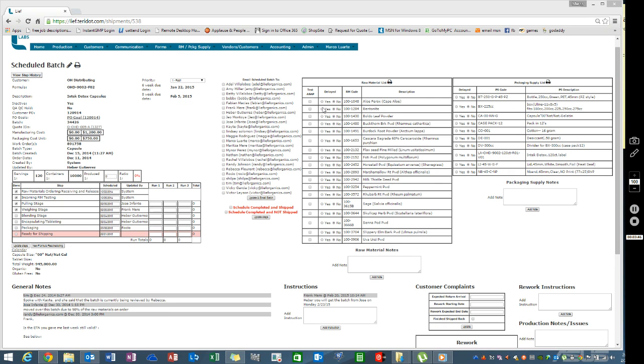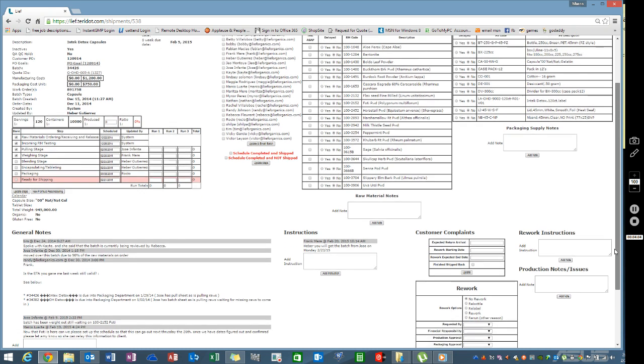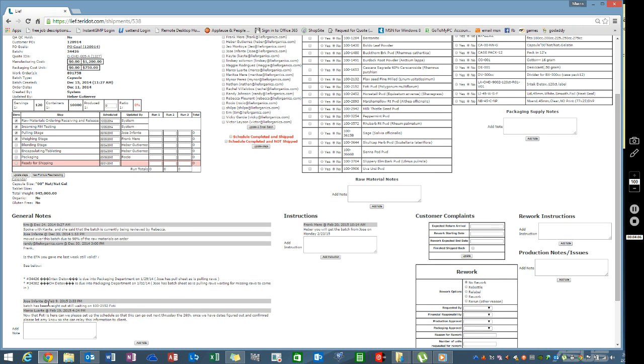Another very important thing is to use this button right here. This will tell us if something is going to delay the first few stages, as we cannot begin any of the stages without having all the raw materials here. It is very important that the purchasing department presses these so that it moves forward. Also, notes are extremely important to put in there so that people can go in and get information.